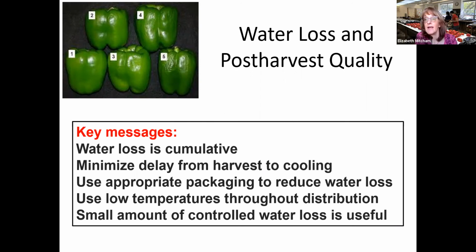But in the outside air, depending on what time of year it is, it could be really low. It could be 30%, or maybe it's 60%. But there's a big differential between 100% and then the outside relative humidity. And so that will drive water to move out of your product into the air.